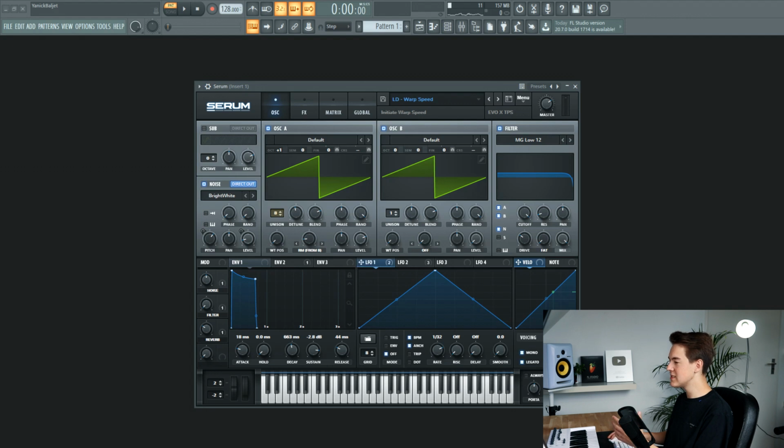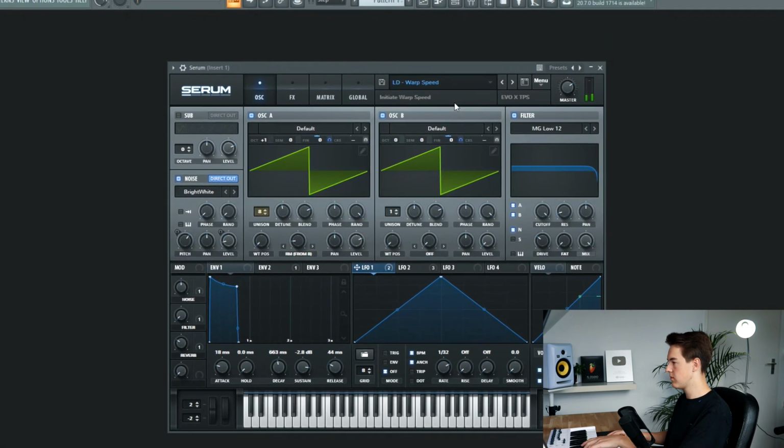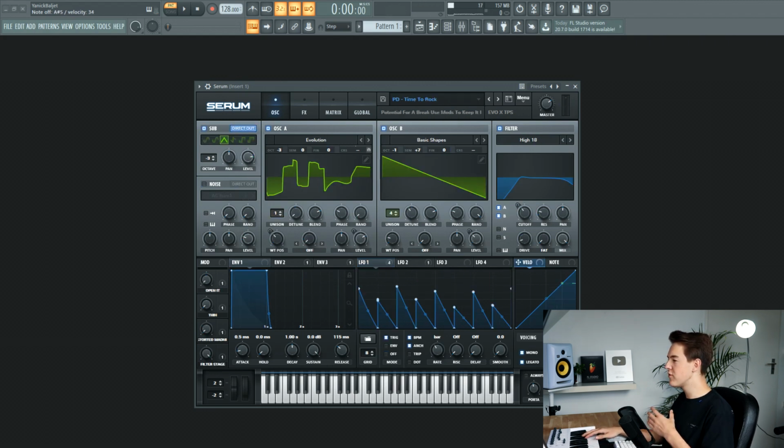Lead Warp Speed has a pitch glide in it, and if you hold the note for long enough it glides down, which sounds like this. But you can also use this just as a supersaw lead. Let's move on to a few pads.